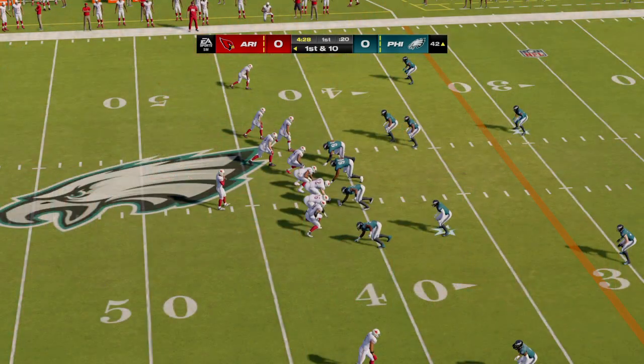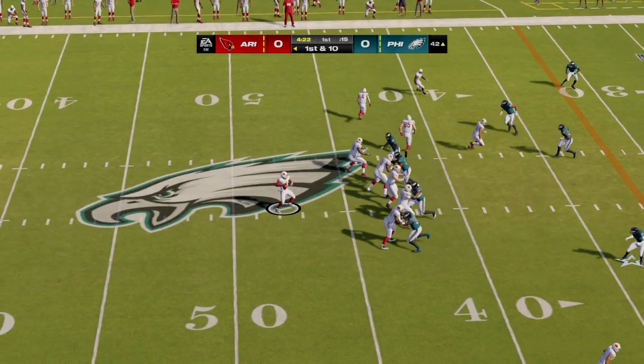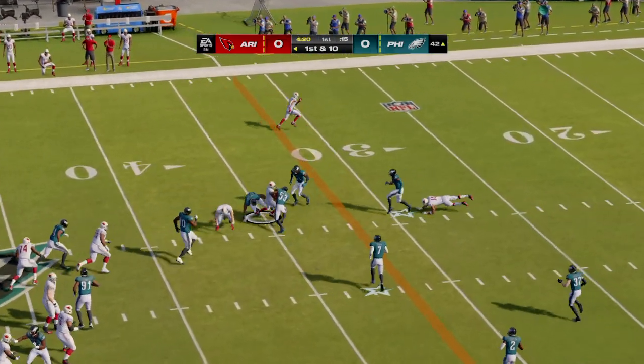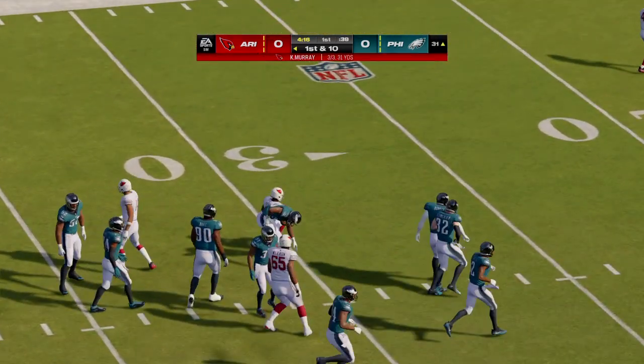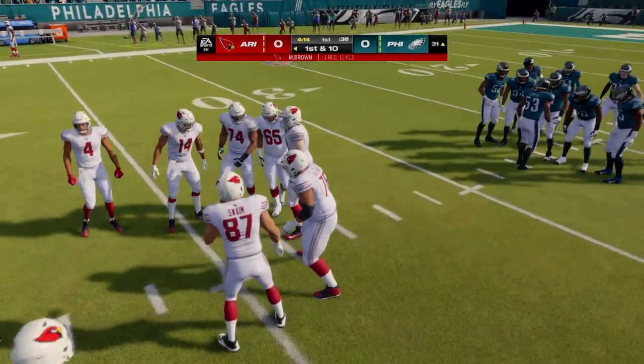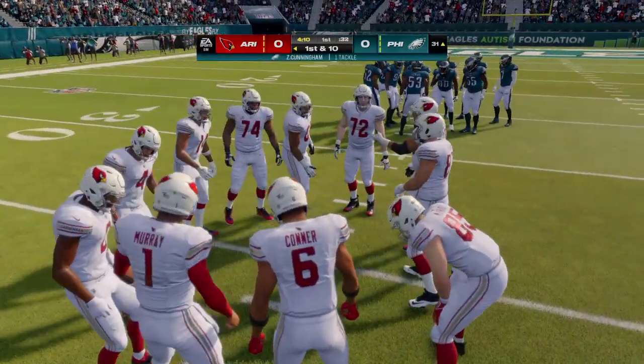So from Philadelphia territory now, here's a 1st and 10 at the 42-yard line. Here's Murray. Got his man complete over the middle. That's Brown. And he gets it inside the 35 and just shy of the 30. 11 more yards that go around, a first down as well.